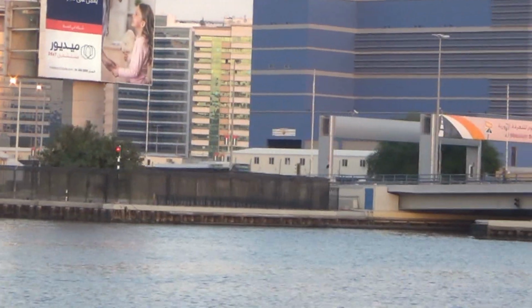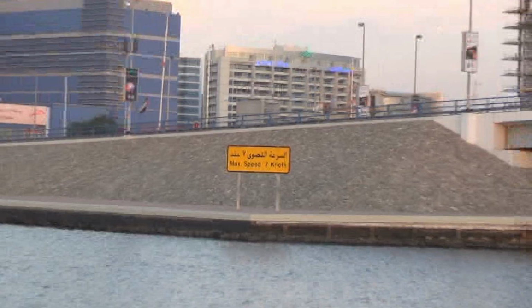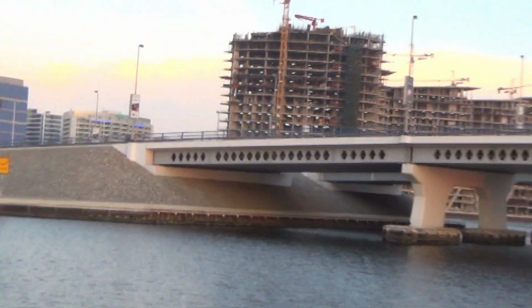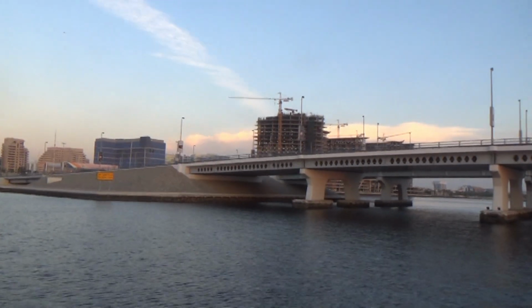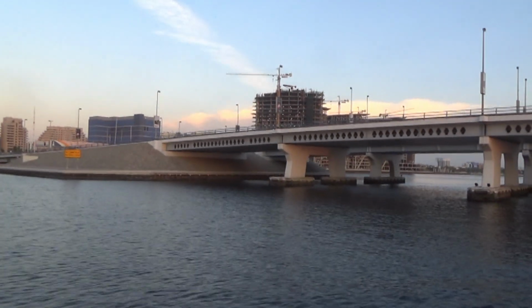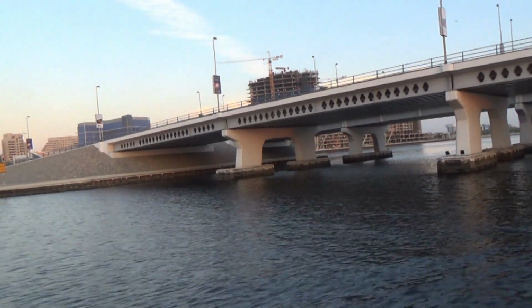Alternative methods of crossing the creek have developed as the city expanded, like bridges, tunnels, and metro. Notwithstanding the impressive growth of modern Dubai for tens of kilometers along the seashore, the creek has remained the very heart of the city.